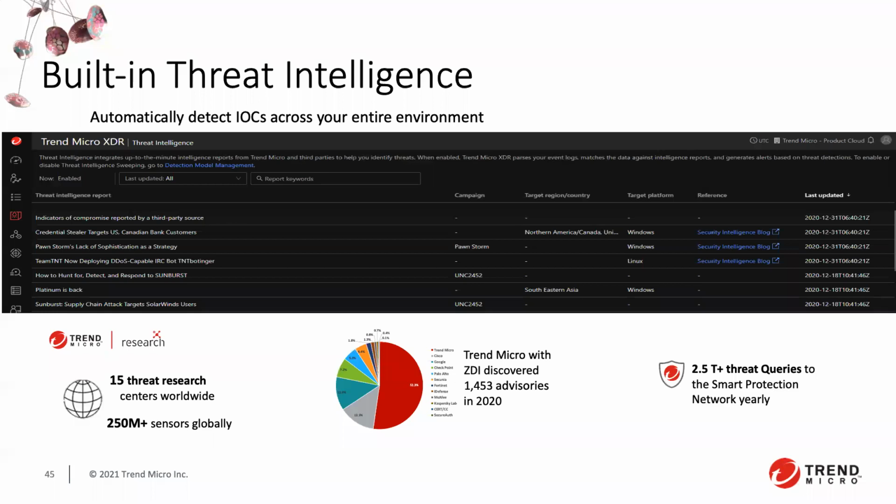The good news is that all was built in threat intelligence. Actually, we as Trend Micro have 15 threat research centers worldwide. And we are on the ZDI. What is the ZDI? It's the Zero Day Initiative. It's the largest bug bounty program in the world, dedicated to zero-day vulnerability discovery. For example, in 2020, we managed to discover around 1,400 advisories.